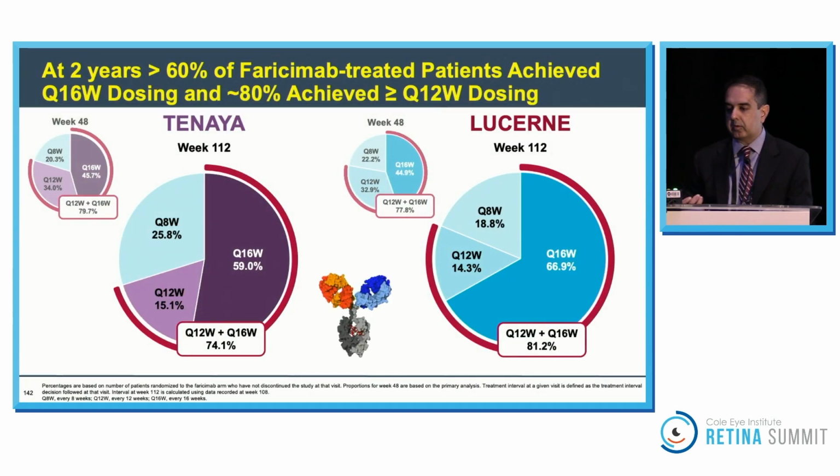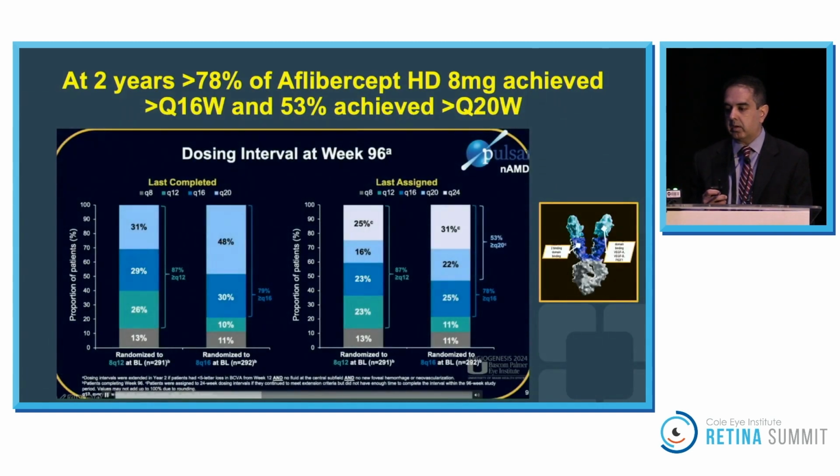So this is TENAYA and LUCERNE. At 2 years, greater than 60% of patients on faricimab were actually at Q16 weeks of dosing, and 80% achieved Q12 week or beyond dosing, which is, again, good durability in clinical practice. If you look at the other study, PULSAR, for neovascular AMD with high-dose aflibercept, you see a very good signal here. 78% of patients on aflibercept HD achieved Q16 week dosing, and 53% achieved Q20 week dosing.